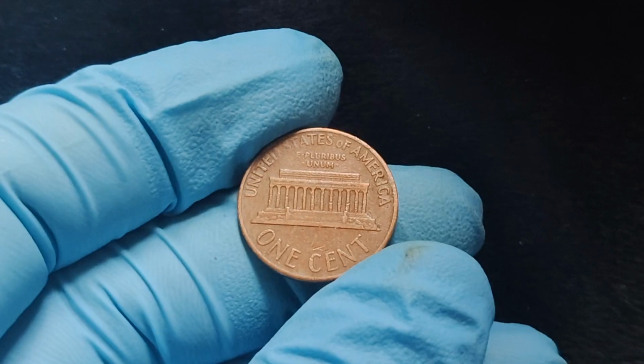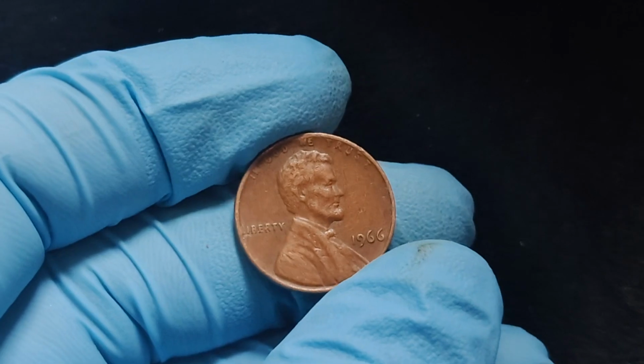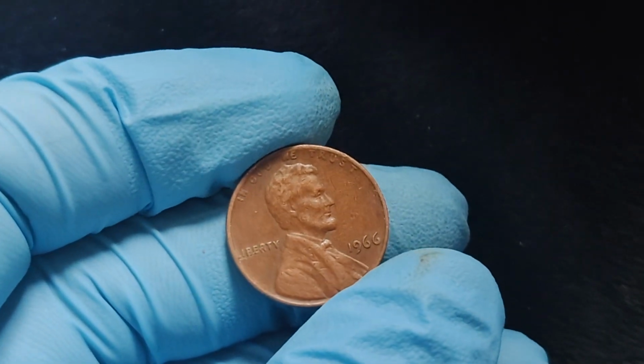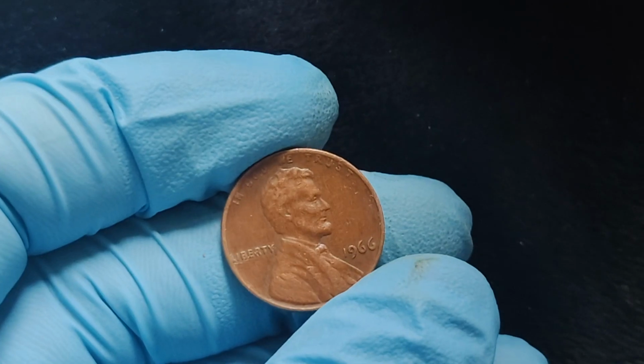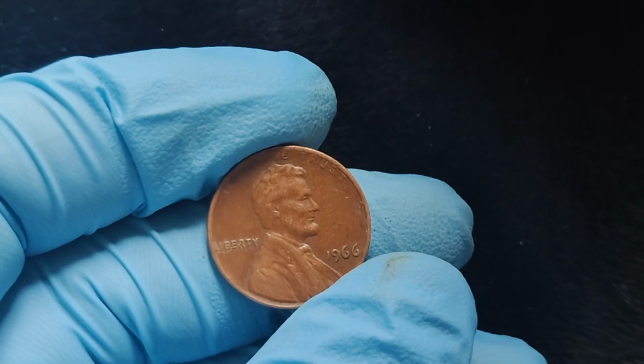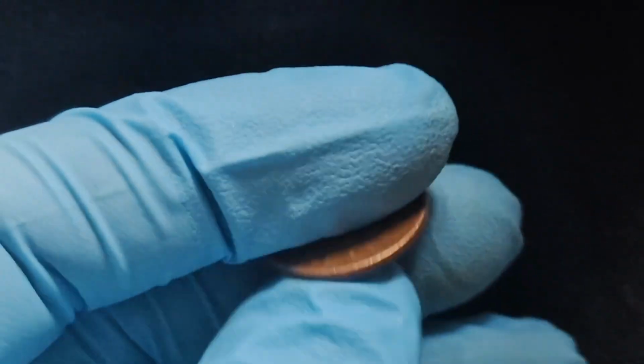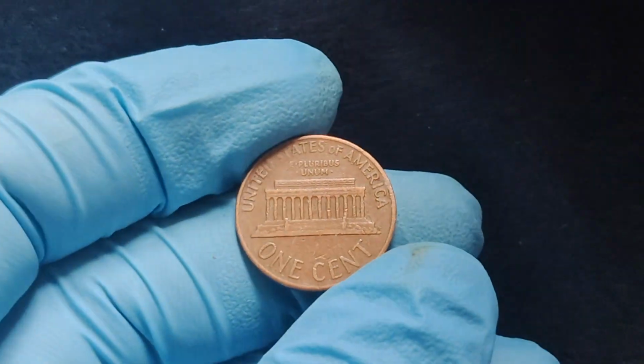And today, we're focusing on the 1966 no-mint mark Lincoln penny. Yup, you heard that right, a penny that could make you a millionaire. So, why is a 1966 no-mint mark penny such a big deal? Well, let's dive in. First off, let's talk about what makes this little copper coin so special.